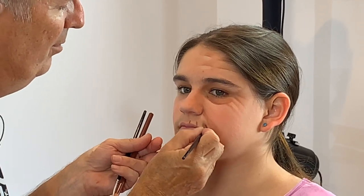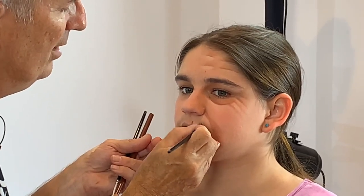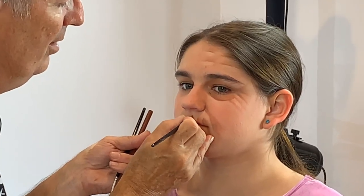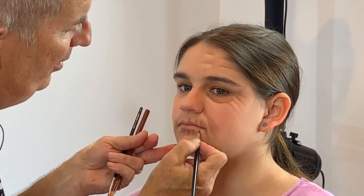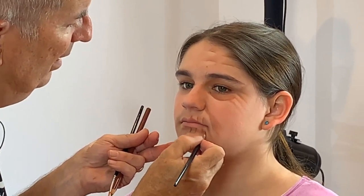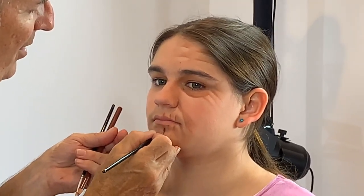So now these get blended to the side. You can pick left or right, either one, as long as it's the same direction, clear across. And these lines you want to disappear into the fatty tissue around the mouth as well. Now, grandmas may wear lipstick and she may fill these cracks in, but I would keep the cracks there and just put the lipstick in between so they can see it.